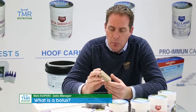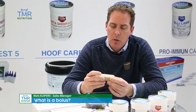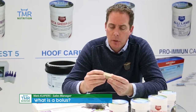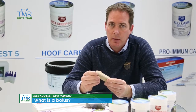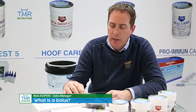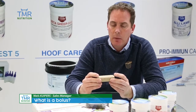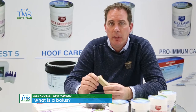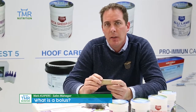And what is a bolus? A bolus is a solid pressed block with nice curved angles to protect the cow. It contains minerals, vitamins, and trace elements to provide for the animal's welfare.